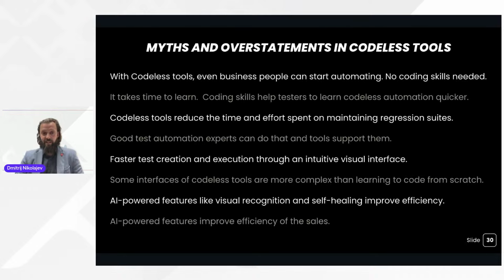With that being said, I would like to go through some myths and overstatements in codeless tools. With codeless tools, even business people can start automating. No coding skills are needed. Maybe phrased a little bit differently, but these are the phrases vendors and salespeople of the codeless tools are quite often using in different flavors and variations.